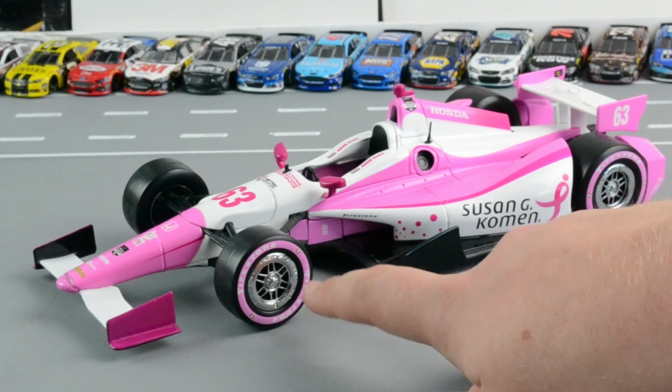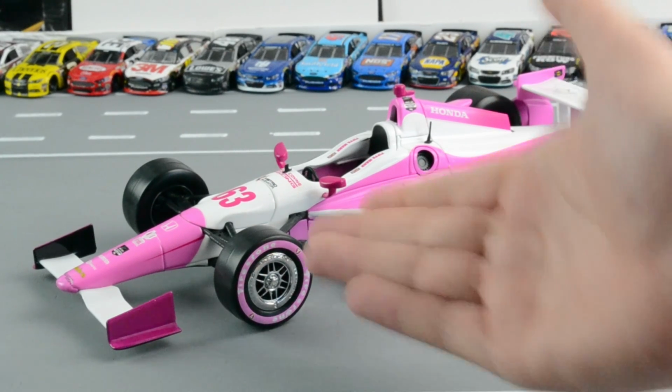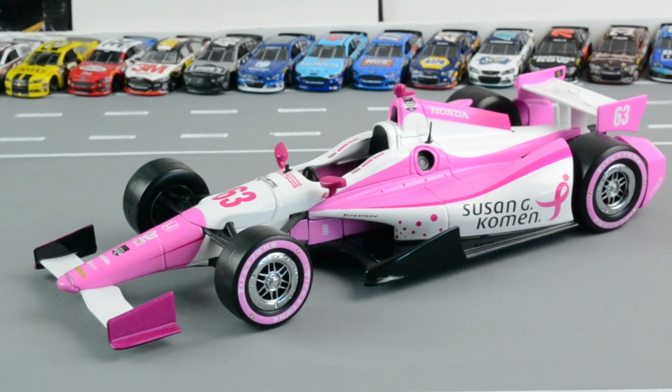Now, a lot of nice touches on this car. These pink walls on the tyres, obviously you have the Firestone blacks and the sticker reds tyres. Well, of course, for Pippa, the sticker reds became the sticker pinks, which I think is a really nice touch.